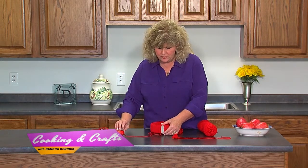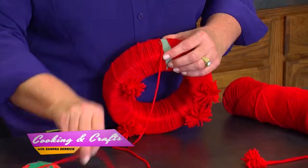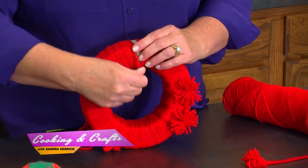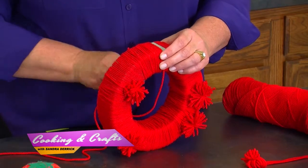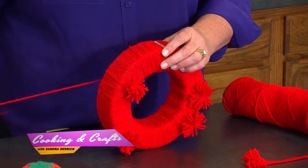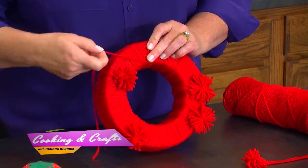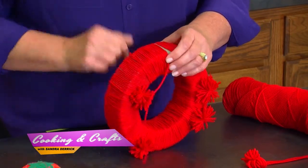What I'm going to do is wrap the yarn around the wreath. I sort of like to wad it up just a little bit, and I'm going to wrap it around. You want to have it a little tight because you don't want it to be loose and falling off. And if you don't get it exactly straight, if it's leaning to the side a little bit, that's fine, because it's hard to get something straight on a wreath that's a little round.